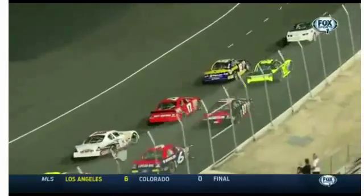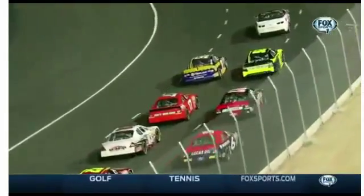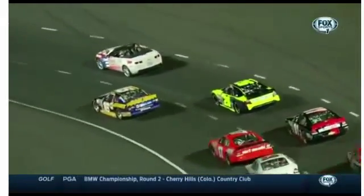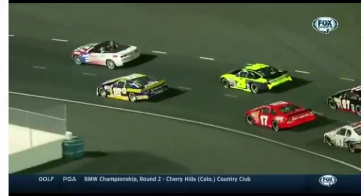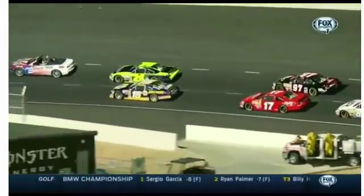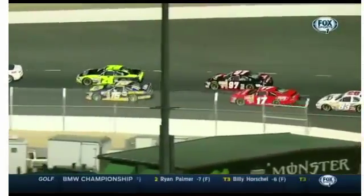Nice and smooth, and we do have progressive banking in the corners. And we see Persley is on the outside of the front row. Down to the inside, that will be Brandon McReynolds as the pace car rolls him through turns 1 and 2. Let's take a look at our starting lineup tonight. As we said, Persley on the pole, and to the inside, Brandon McReynolds.